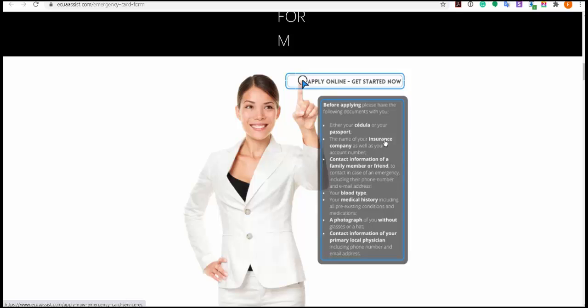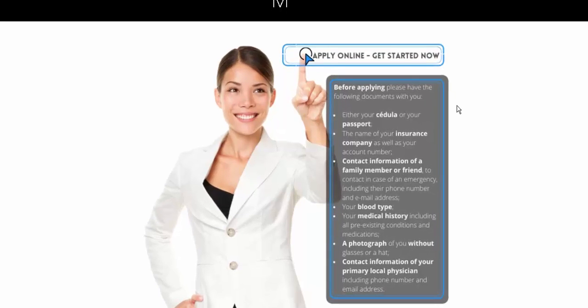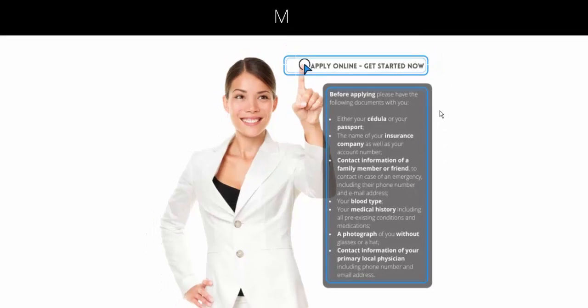Before we begin, let's review the information you'll need in order to complete the application form. Please have available your cedula or passport, the name of your insurance company, as well as your account number. If you have EcuaAssist, that information can be used when the question comes up asking about your insurance. Contact information of a family member or friend to use as an emergency contact. Your blood type. Your medical history, including pre-existing conditions and medications, a photograph of you without glasses or hat, contact information of your primary local physician, including a phone number and email address.